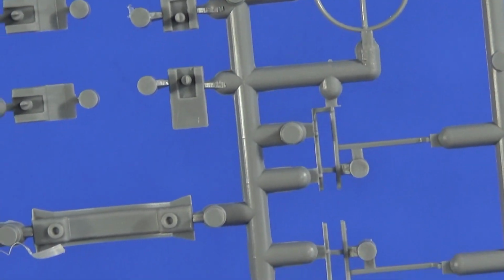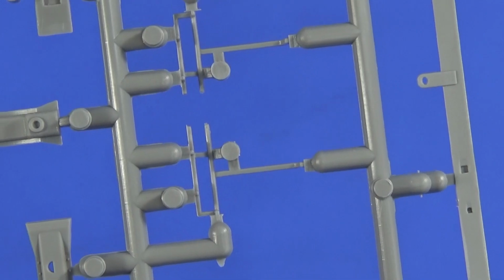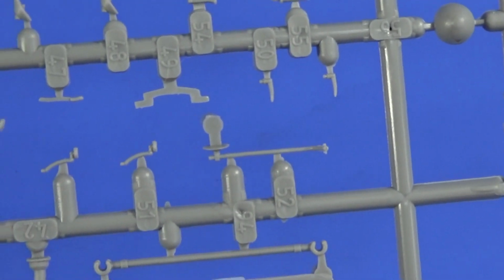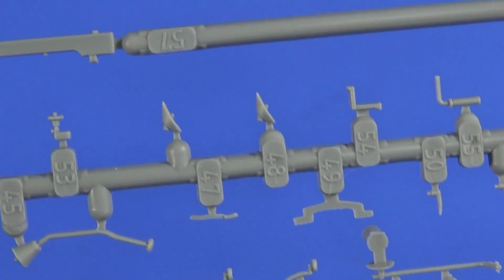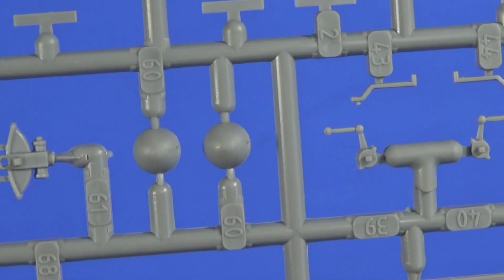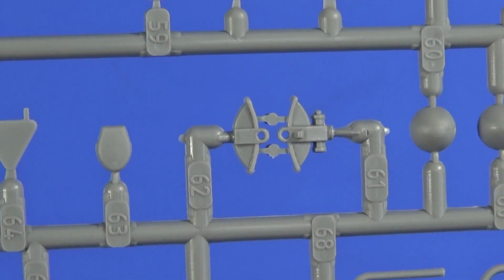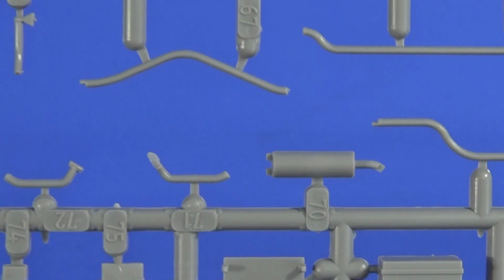These parts again are going to be tricky to get off the frame cleanly and without breaking anything. If there is one thing about ICM kits, sometimes some of these smaller parts are a little delicate to get off the frame, and you do have to be careful with them. But generally, once they're off the frame and tidied up, they are remarkably good. Very, very fine fitting and things like that, generally speaking. It would be fun to make this to find out.